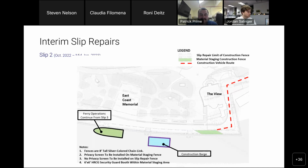Yeah, I don't know, Steve, if there's anything else you want to touch on this. I think we pretty much covered what the scope of the repairs are going to be. Yeah, that's correct. So some of you may see in the next coming days as you're in the park, there's a construction barge that will be doing work, and it's currently at slip 2. Next slide.